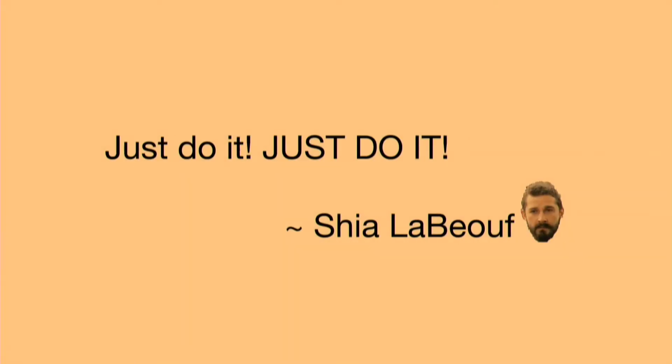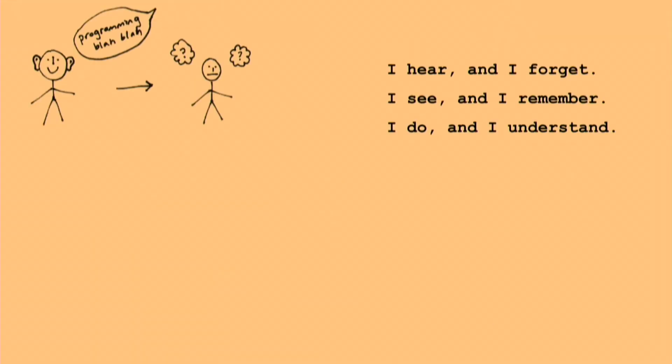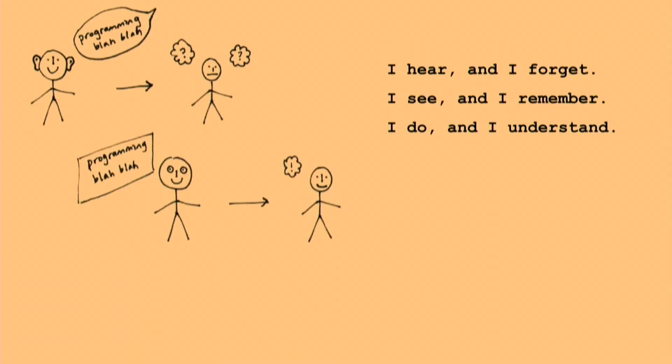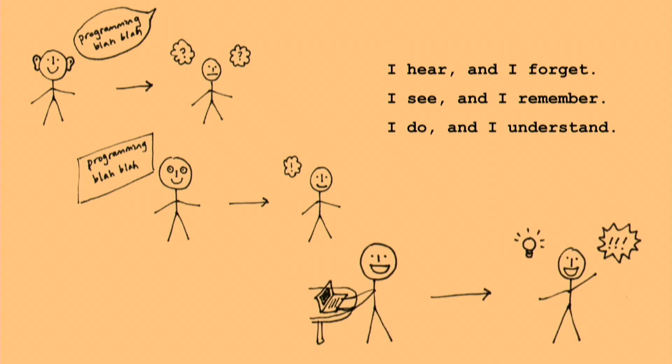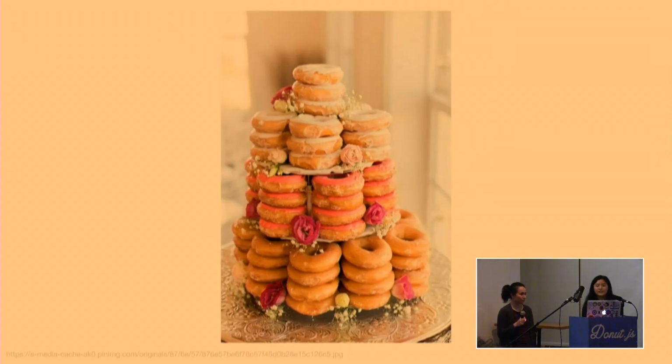With that in mind, in the wise words of Shia LaBeouf, just do it. Just do it. And because we just did it, before the summer we knew some Python, but now we learned so much about what else is out there. And so Confucius once said, I hear and I forget, I see and I remember, I do and I understand. And we think it means that if you want to understand something, doing is the fastest way to get there. By doing, we got to understand what was inside the black box called the web, and we also got to appreciate it more. So we got to appreciate the web once we understood the foundation a little more, and we believe you're the people who make the web interesting and exciting and useful.